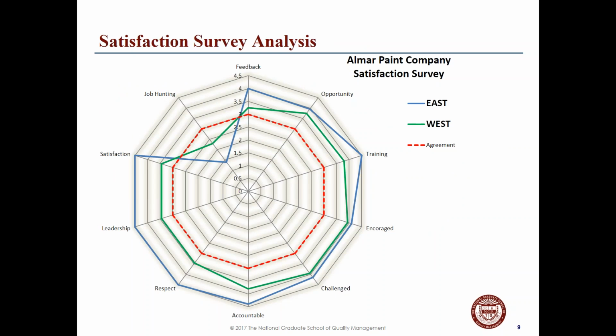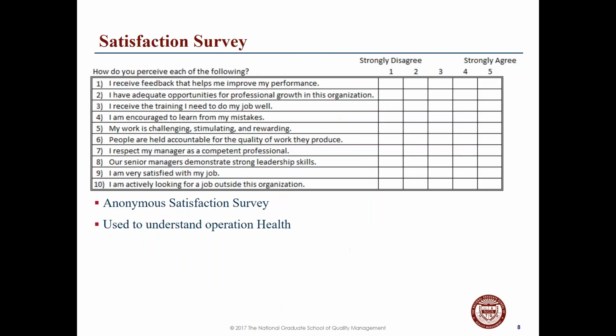And you know, there's a bit of a red herring here. I don't know if you remember me telling you, but when we were talking about these questions, questions 9 and 10, those are dependent variables. You cannot do anything about them. I'm actively looking for a job. All right, you can't do anything about it. You can't tell people not to do it. And this, I'm very satisfied with my job. You can't do anything about that either. But it's all these other things above it that you think is what's contributing to what the satisfaction is.